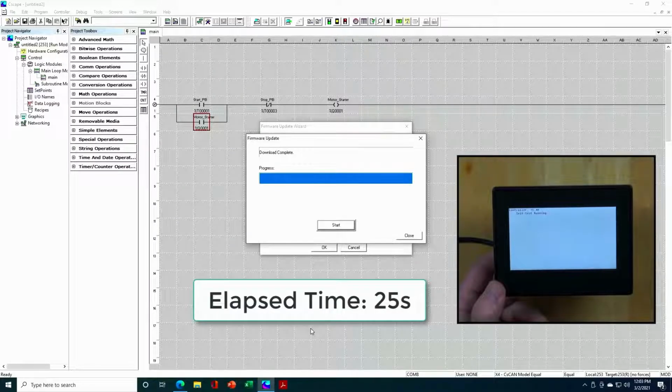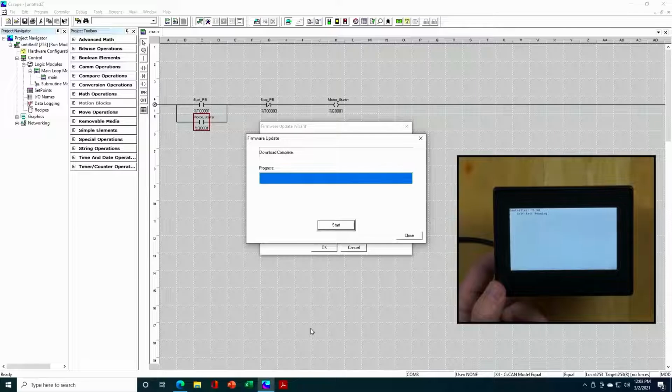Okay, the unit's rebooting, running a self-test. That's normal. Showing a configuration error. That's also normal because it doesn't have a program in it anymore. Okay, so the firmware update is complete. I'll go ahead and hit close.